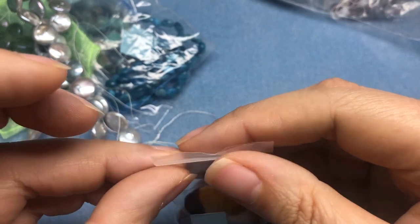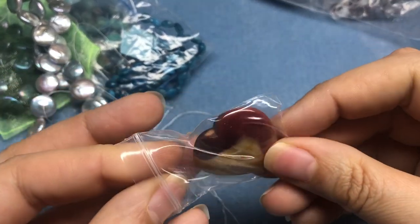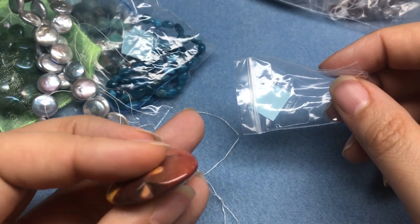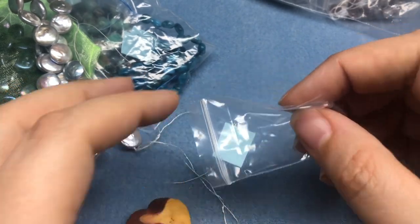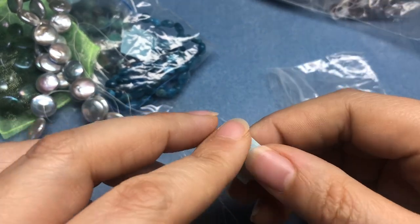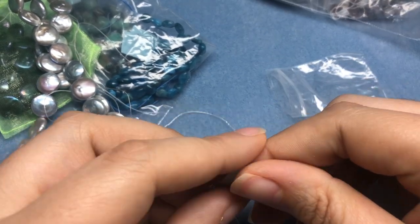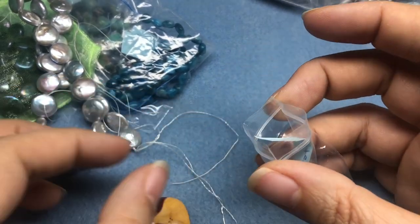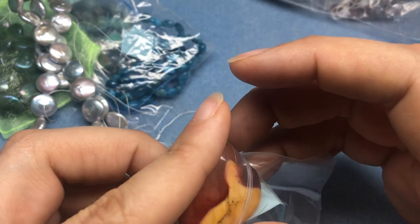I need a plan. We've got a beautiful, I think this is a mookaite heart. And I don't think it has a hole, so I need to learn how to wire wrap it. I've done some wire wrapping like that in the past. I'm just not the best at it. It's not my forte. Yep, mookaite. Super cute. I love the yellow in the mookaite.